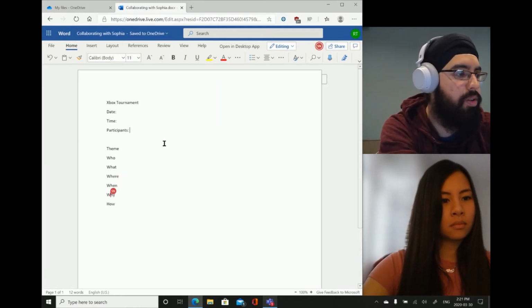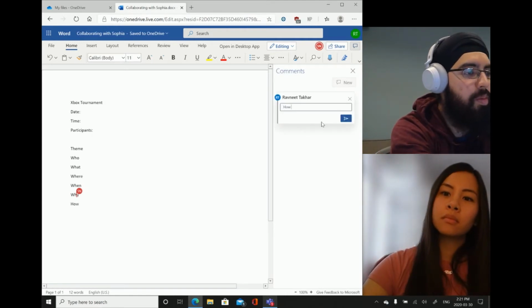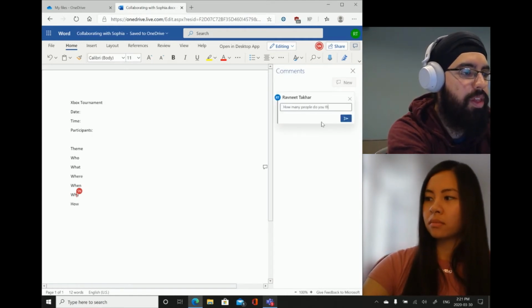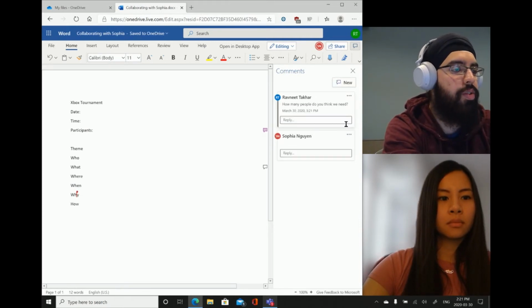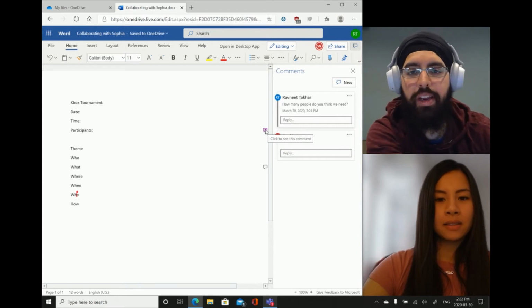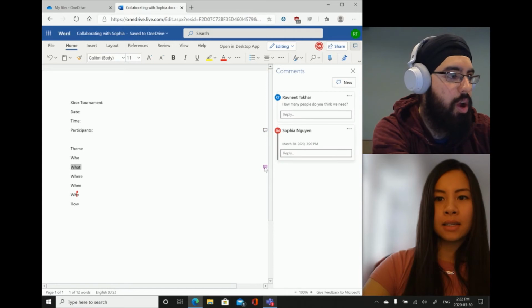So let's go ahead and go to participants. And maybe I want to say, how many people do you think we need? Right? So I'm going to hit send. There's a new conversation that's kind of started here, and you can see this little comment icon that's showed up. And it looks like Sophia's working on a little comment here.